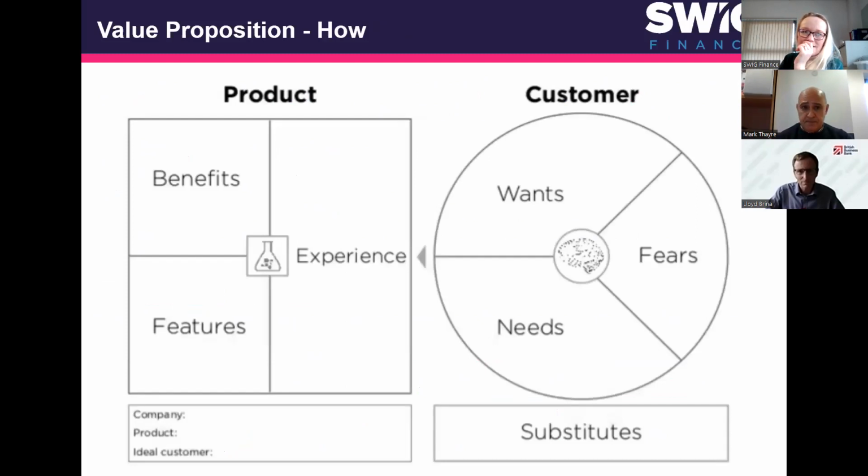Yeah, so the value proposition, it's about the product offering, isn't it? At the end of the day, it's identifying the benefits and the features and the customer experience, and whether that meets the needs of the customer or whether they'll find a substitute.